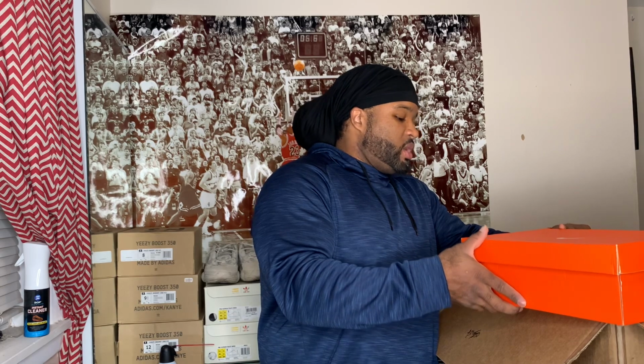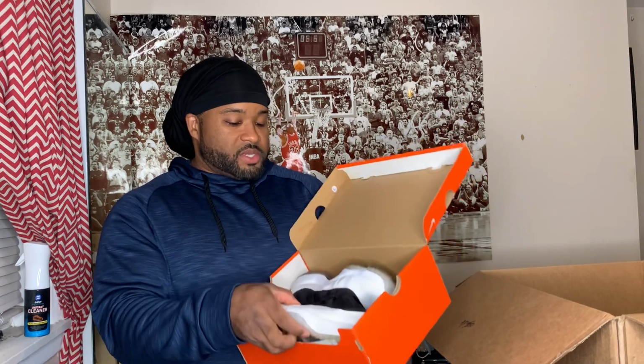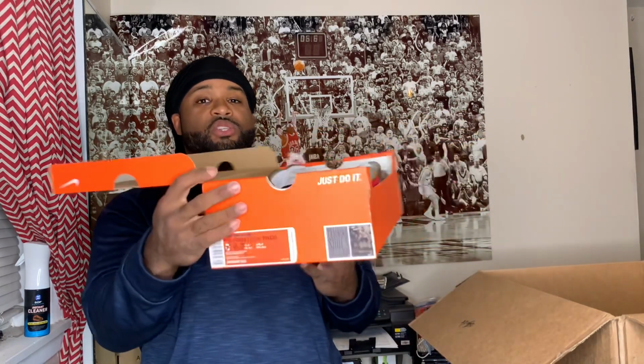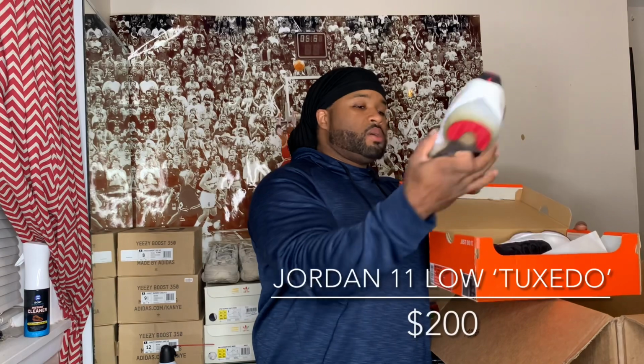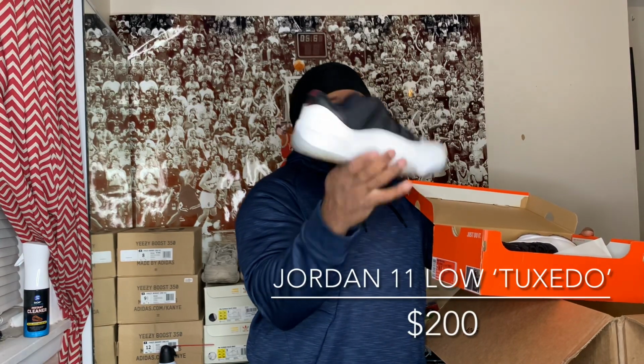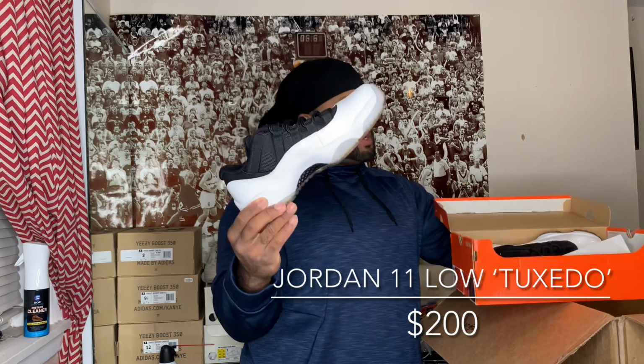We got a Jordan Low Tuxedo size 8.5. And they were in the box. This is a replacement box. Somebody wrote the shoe on the box though, so that's how I knew what was in there. And this is another solid pair of Jordan 11s. These still go for some pretty good money.